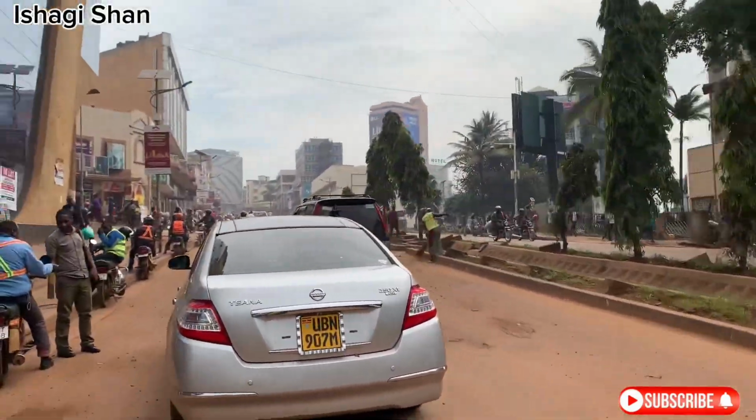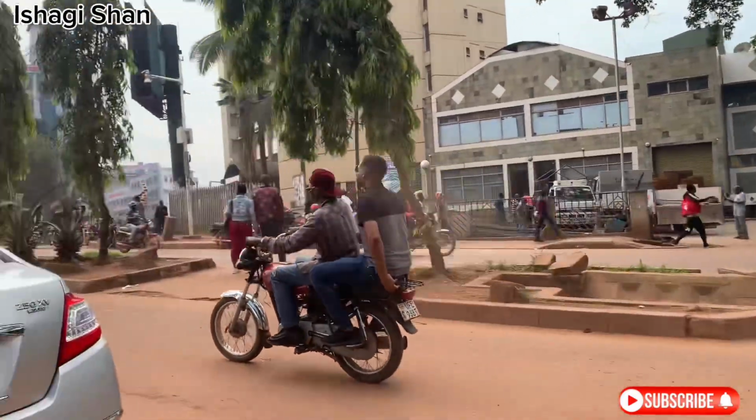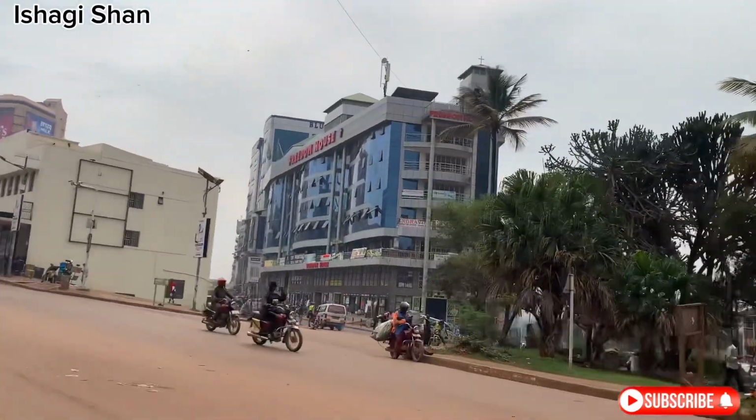It is right there. This is the cleaning of the street. The dust is a lot. That's also, you know, the location.